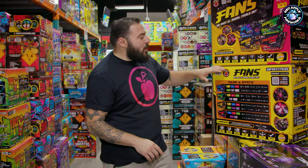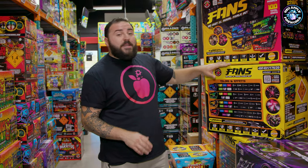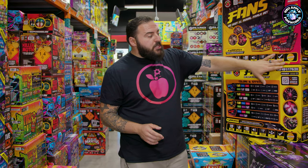Taking it down to the info strip, looking at 1.2 inch tube caliber, up to 80 seconds of showtime, very loud volume, mid and high level display, so you're getting that nice tail in the middle and that gigantic sky break on top. Fan shaped display, obviously, it's called Fans, and a Red Apple item, it's got a built-in finale. Fans is now part of our Geisha brand, which means that it has beautiful, long-lasting effects.